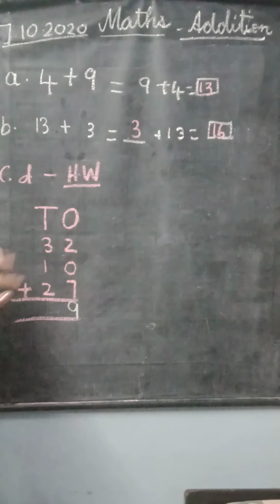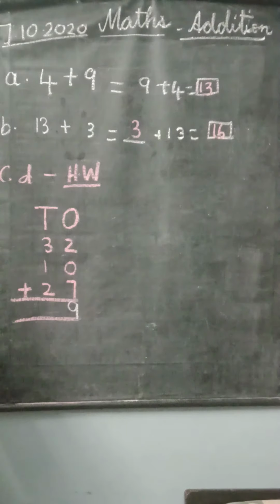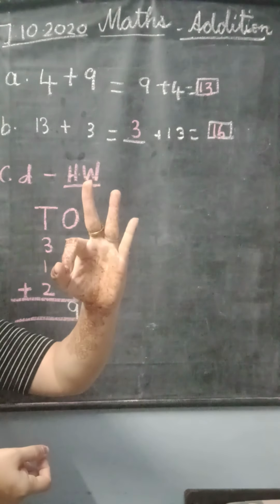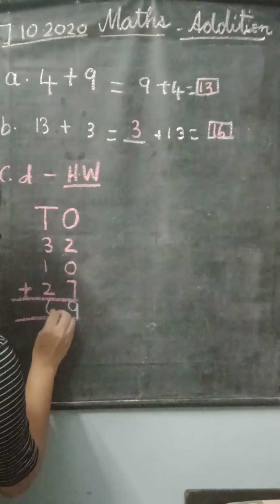Now look at this. We have 1 here, we have 3, we have 2. So we learn the addition 1 table. 1 plus any number will give us the next number. So 2 plus 1, 3. 3 in the mind, 3 fingers up, after 3: 4, 5, 6. So my answer is 60.